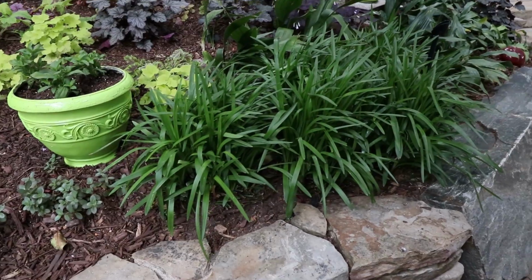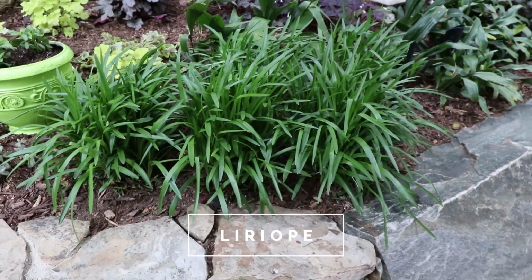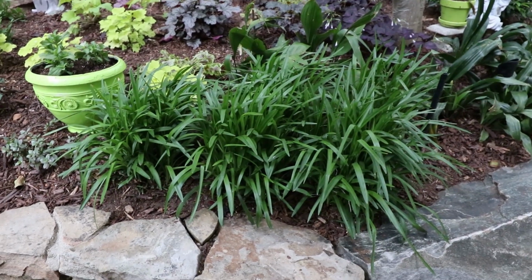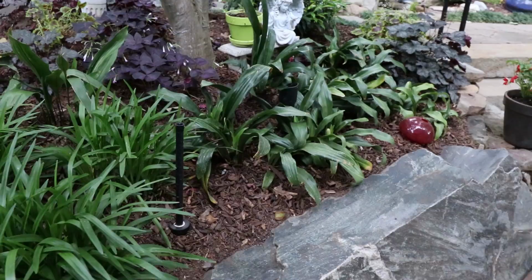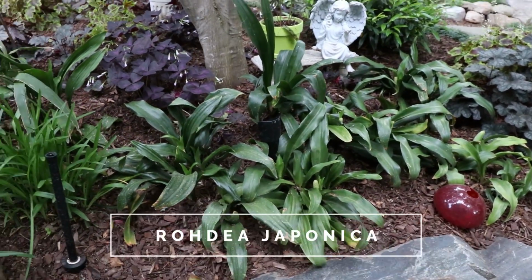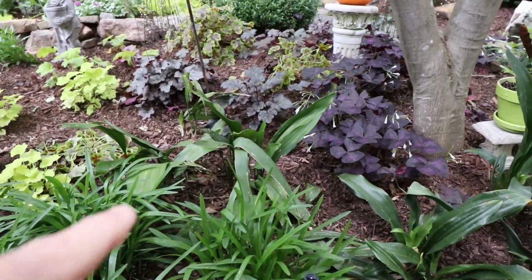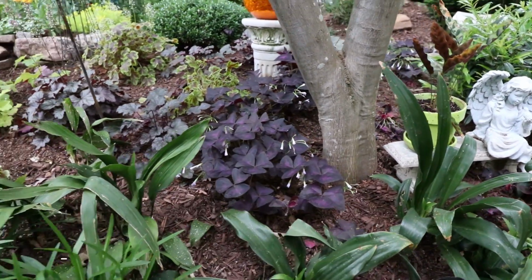And there's some liriope here, and this is going to be an evergreen piece on this corner. I'm not a giant liriope fan, but that looks great, just positioned the way it is up against these rocks. These are rhodeas here. Nice collection of rhodeas, and then there's cast iron plants. There's some purple oxalis in that space.